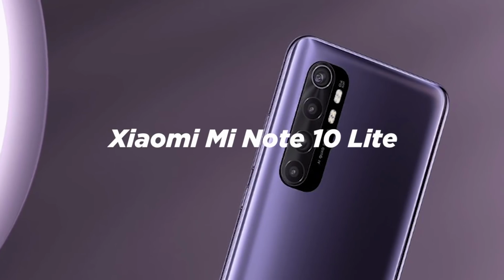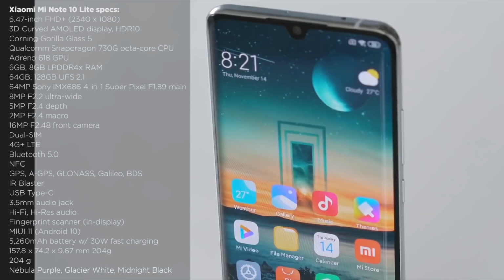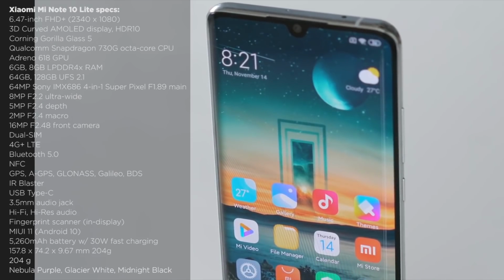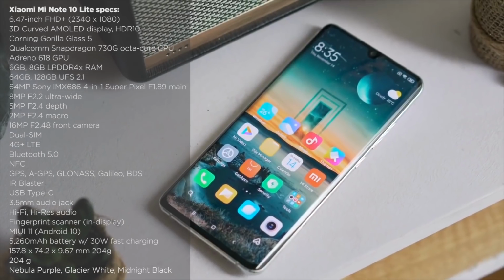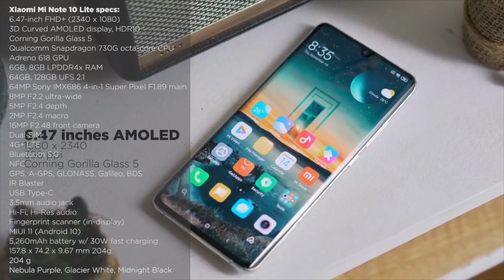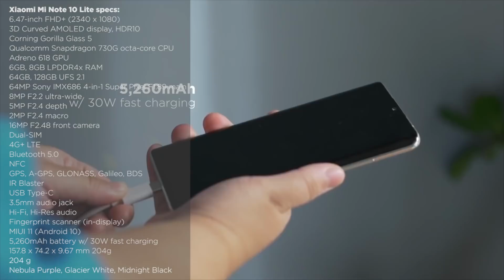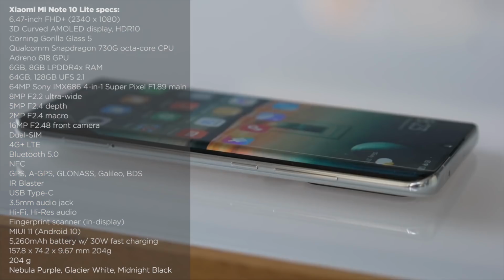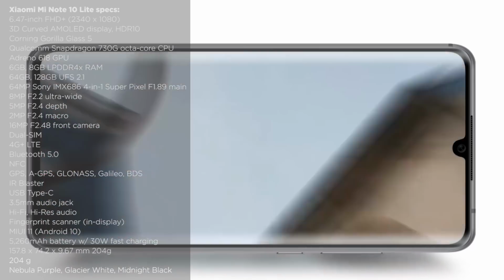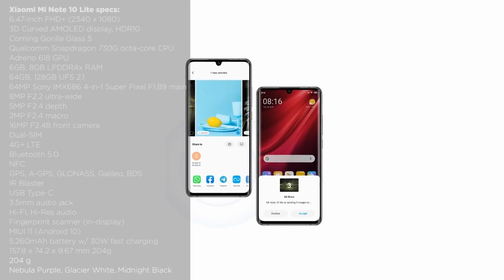Third on our list is the Xiaomi Mi Note 10 Lite. The Xiaomi Mi Note 10 Lite is a camera-centric smartphone which has cut-down cameras from the original Mi Note 10. It only comes with a 64-megapixel main sensor and inferior ultra-wide, depth, and macro lenses as well. It did, however, keep the 6.47-inch curved AMOLED display, Snapdragon 730G chipset, and massive 5,260 mAh battery with 30 watts fast charging support. Xiaomi has also put in a lot of hardware features typically reserved for flagship devices, such as Gorilla Glass 5 protection, high-res audio, IR blaster, and NFC. Other specs include up to 8GB of RAM and 128GB of UFS 2.1.